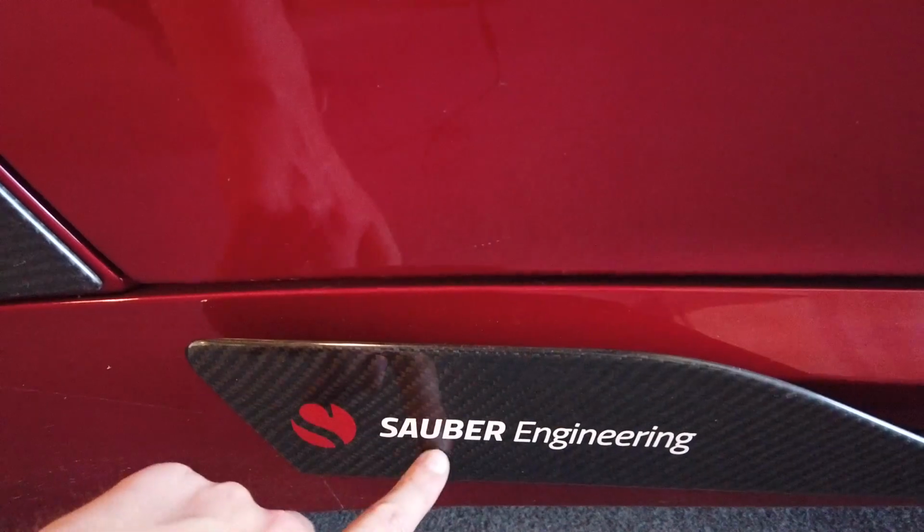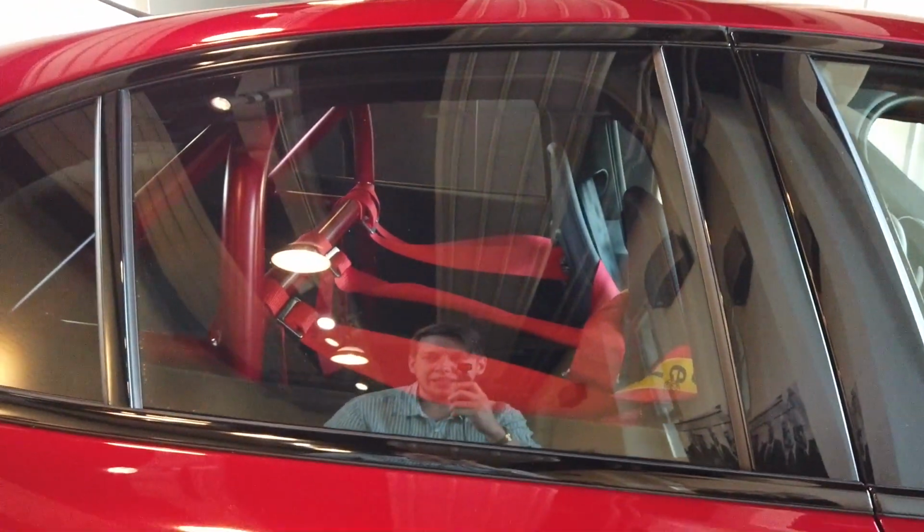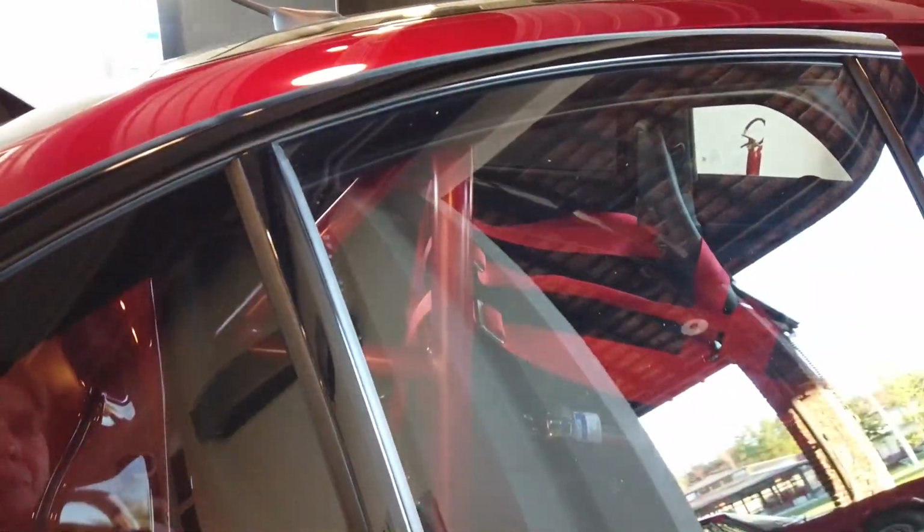And can you see that? Sauber Engineering, the Formula 1 team, has helped Alfa Romeo to develop the aerodynamics of this car. So lots of weight saving. Can you see that? Let's open the door.